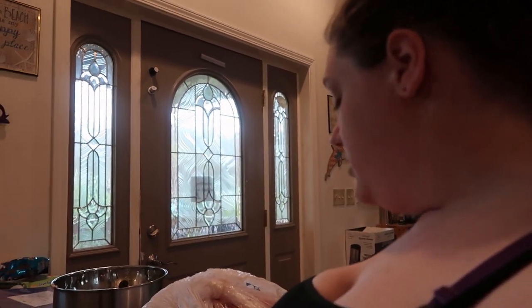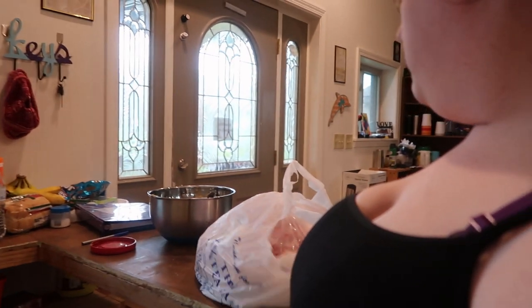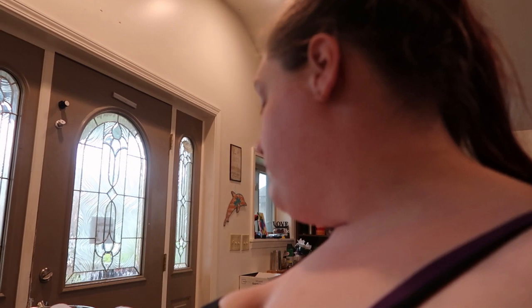But I just pulled out all of these pork chops right here. Came to 14.75 pounds. They are $2.69 a pound. So it came to $39.68, and I always get the boneless pork chops.